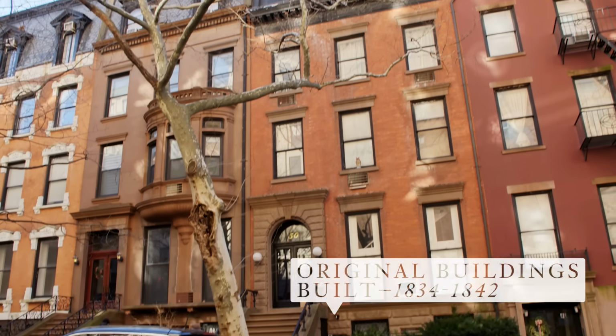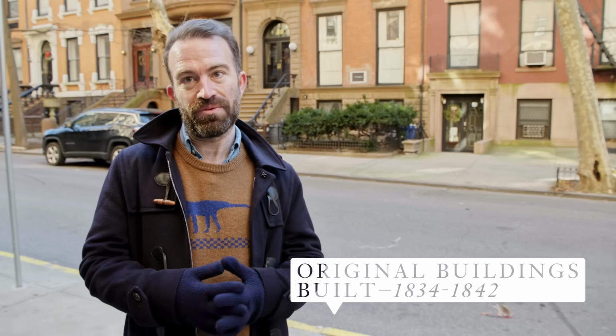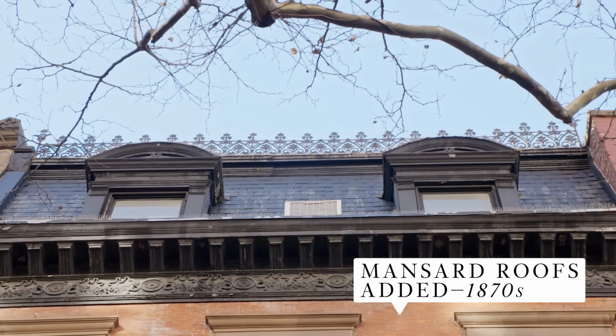So behind me is a really interesting example of how these houses would evolve over time and be made into something totally new and different from their original selves. All of these houses have had a mansard roof put on, and this was in a much later style of French Second Empire, about the 1870s.